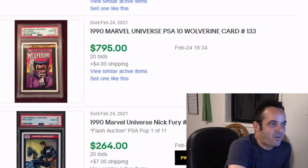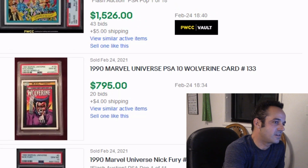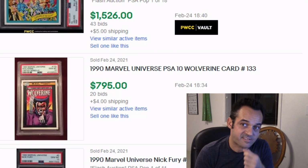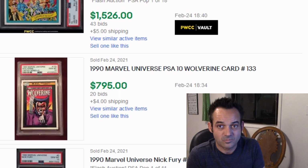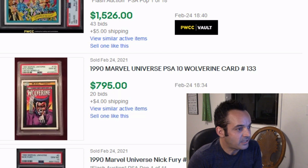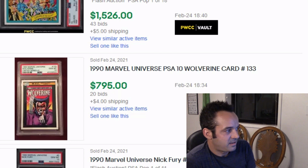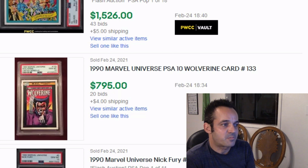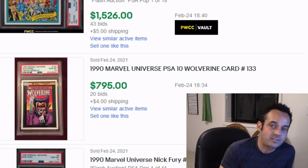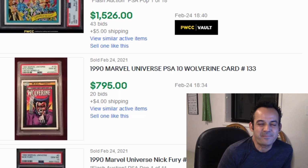We got a Marvel Universe PSA 10 Wolverine card. In Series 1 they had this subset in the set where you can get these cards that show comic book cover images, and they actually have been selling pretty well. As you can see by this Wolverine, representing Wolverine #1, $795, 20 bids. So these have been selling well, more than I would imagine. But I mean, they are cool.